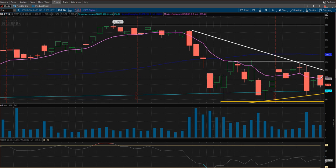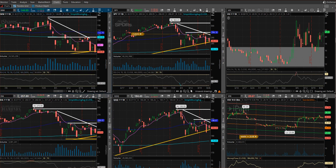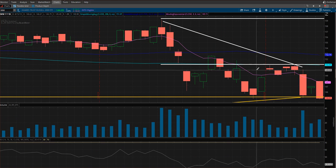But we have been moving, and it looks like we are getting ready to reach a point where we're either going to have a breakout or a breakdown. And my guess, as the market is gapping down, right, is that we're going to have a breakdown. I think that we're finally going to have this decision point, and we're going to have this breakdown here.